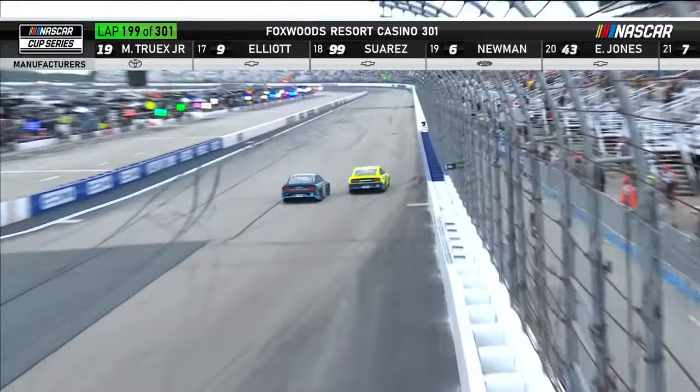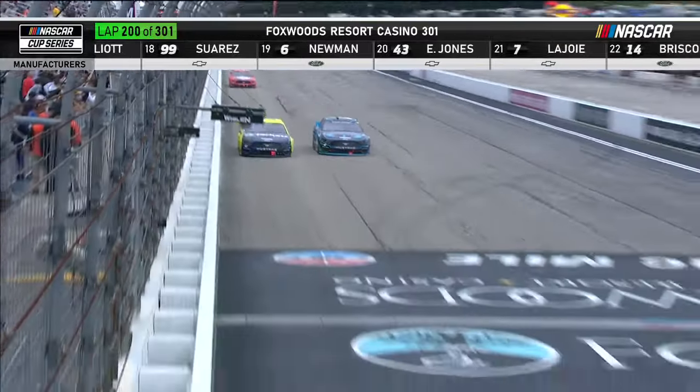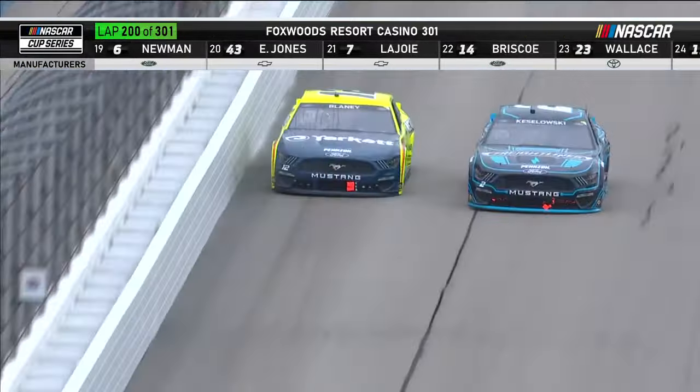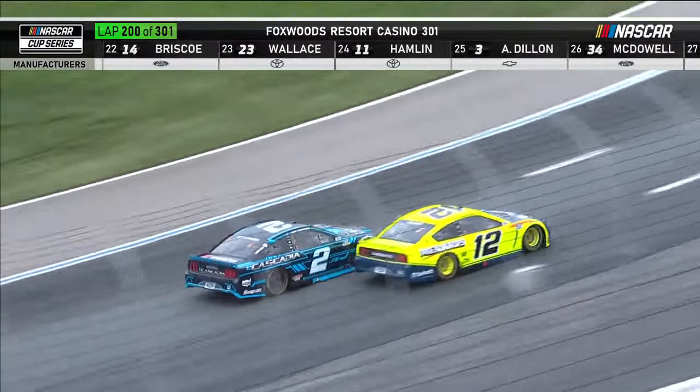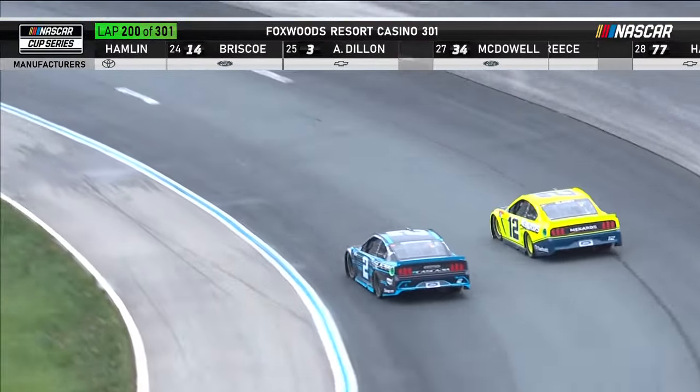Oh man, teammates fighting. You'd never know they were teammates the way they're working against each other. Brad, he's going to another team next year. He doesn't have to take care of this guy. Oh man, he slides up almost into the door of the 12.